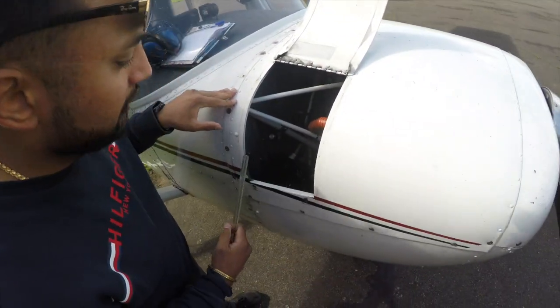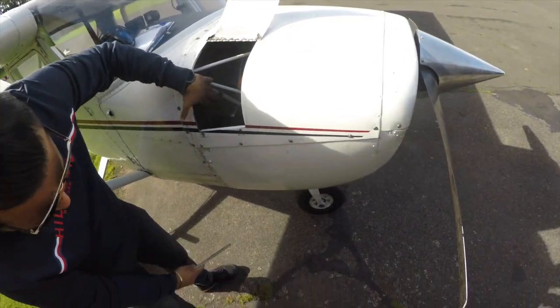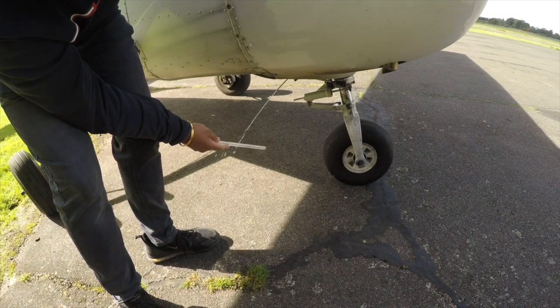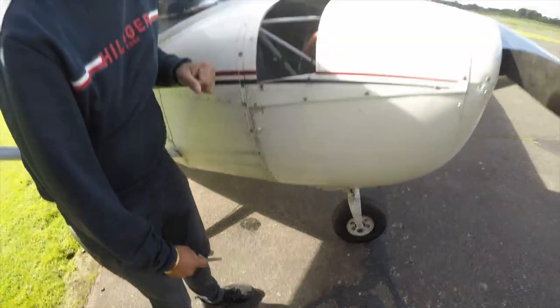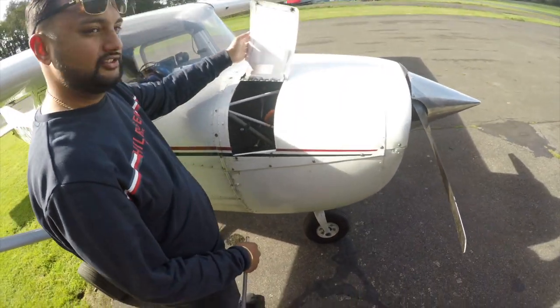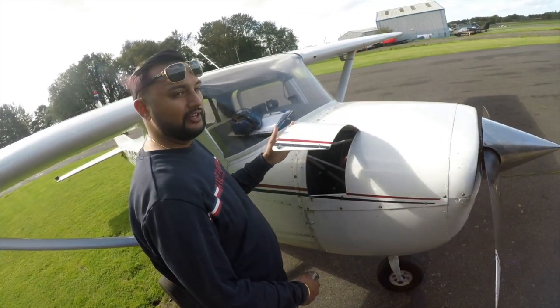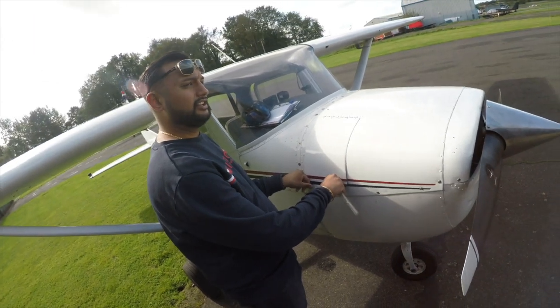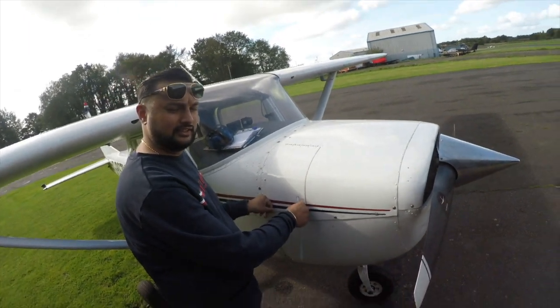Is it choke? No. So this is a fuel strainer. If you look at this little tube here, if I pull it, that's fuel. Is it kerosene? No, it's called avgas. It's like a petroleum kind of thing.